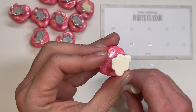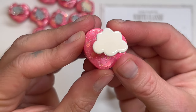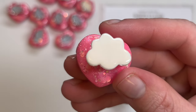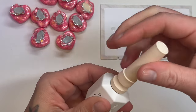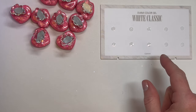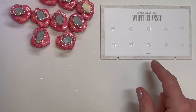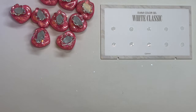Oh, these are nice. Look at how that just leveled out. That's crazy. These are so nice. Oh, I'm excited. So excited. So pretty. Okay, I'm gonna make sure I line these up so I remember which is which on here. I guess it really doesn't matter. I think I'm gonna be able to tell the difference now that I'm seeing them closer up.